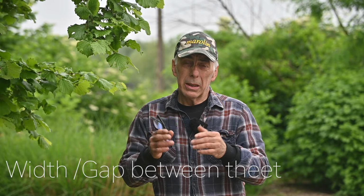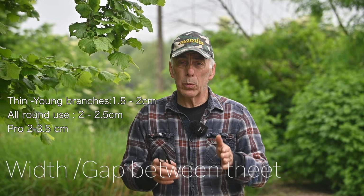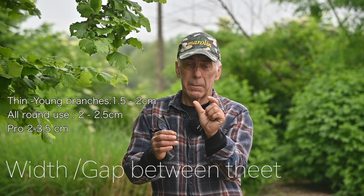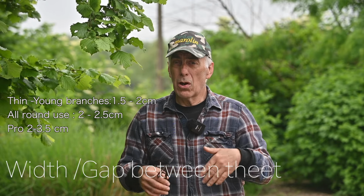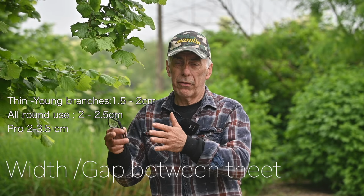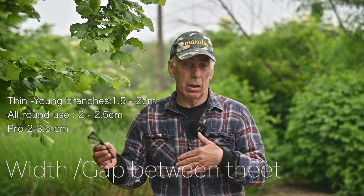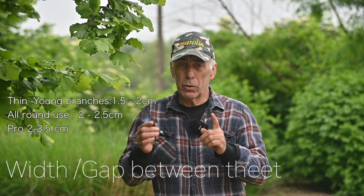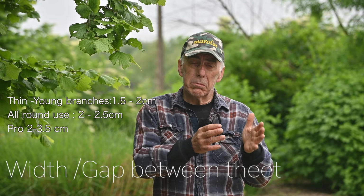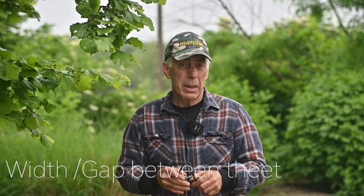So typically for very thin and young branches you could use one between 1.5 centimeters to 2 centimeters width between the teeth. If you go for an all-around one, then typically that would be between 2 and 2.5. And then for the real professional stuff, which is really for cutting a lot of different things, you want to go for a tooth difference between 3 and 3.5 or 2 and 3.5. They come in different sizes.